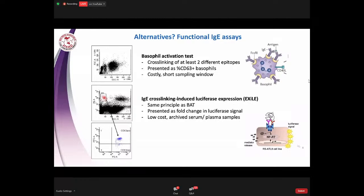For the basophil activation test, instead of looking at IgE quantification, we look at how IgE cross-links after allergen stimulation, inducing basophil activation. And we do that by measuring the upregulation of the surface protein. The most common one would be the CD63 marker. The limitation is that it's quite costly and it has a short sampling window.